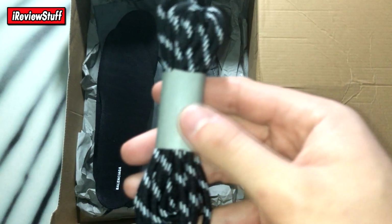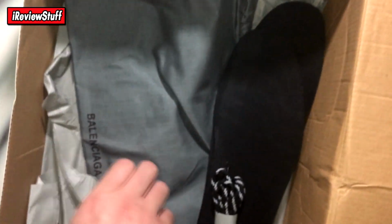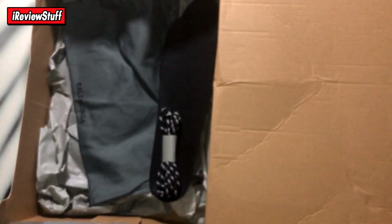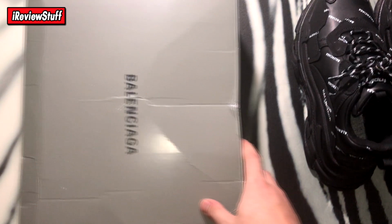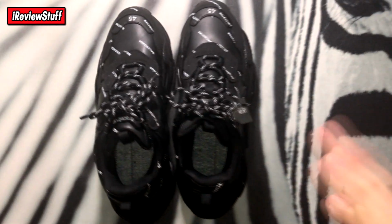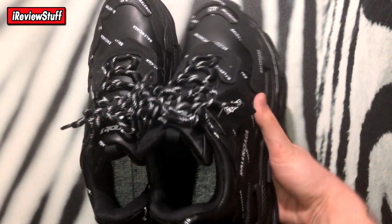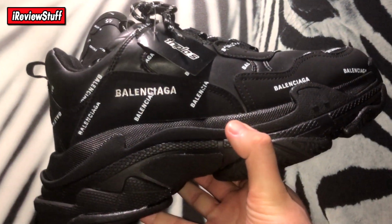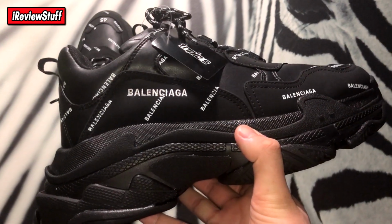Comes with an extra set of laces, and then the Balenciaga dust bag as well that's inside. So yeah, pretty simple stuff. Let's take a look at the shoes real quick. So here you are, pretty simple. I'm not going to take super duper long with the video. Pretty basic. We've all seen a Balenciaga Triple S before.